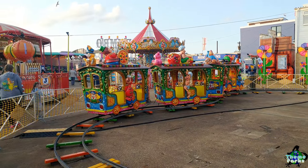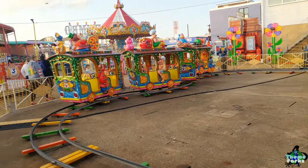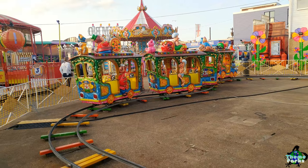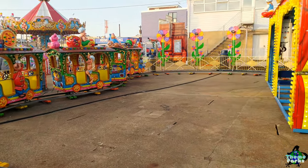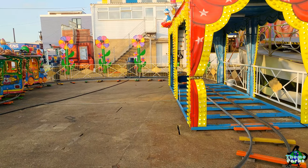The children's rides. It's a little train. What's not to like about a little train? Now, you get on over where the train is, oddly enough. However, we feel you should probably get on this side where the control box and the seat is.